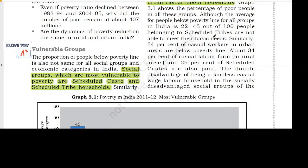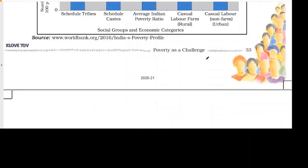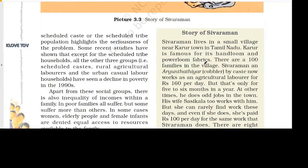Although the average for people below poverty line for all groups in India is 20 to 43 out of 100, people belonging to scheduled tribes are not able to meet their basic needs. Similarly, 34% of casual workers in urban areas are below poverty line. About 34% of casual labor in rural areas and 29% of scheduled castes are also poor. The double disadvantage of being a landless casual wage labor household in the socially disadvantaged social groups of the scheduled caste or the scheduled tribe population highlights the seriousness of the problem.